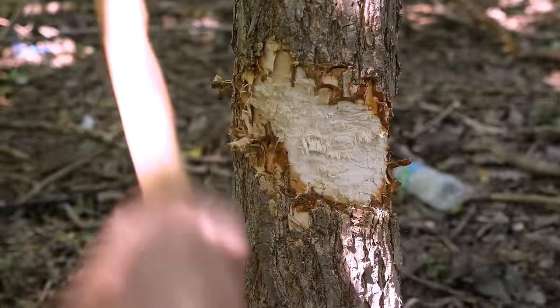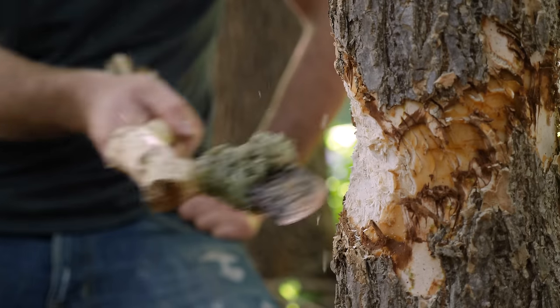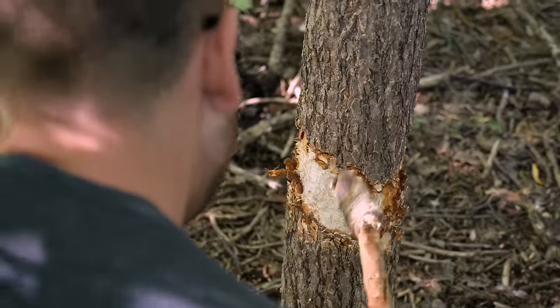Doing pretty good, but it's pretty slow. Biggest issue I'm running into is just the integrity of the actual tools I made. Starting to bend outward. I think that's because the stick was not a complete 90. It's up a little bit, so when I strike it, it pushes it and causes it to fall apart.